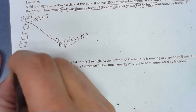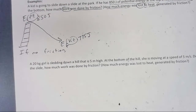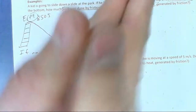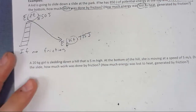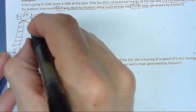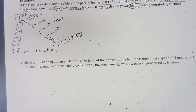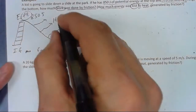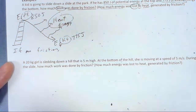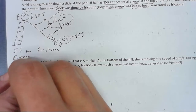You need to understand that on this slide, if there is no friction, here's the deal. As we said before, rub your hands together. Friction creates heat. So there's another thing going on in any problem involving friction: as you're going down this slide, heat energy is also being released. Your butt is getting heated up. The slide itself is heating up because of friction. If there's no friction in this system, then there's no heat going on. This is heat energy, right? If there's no friction, we can't get that heat energy. And if that's the case, then the energy is the same at the top and the bottom.